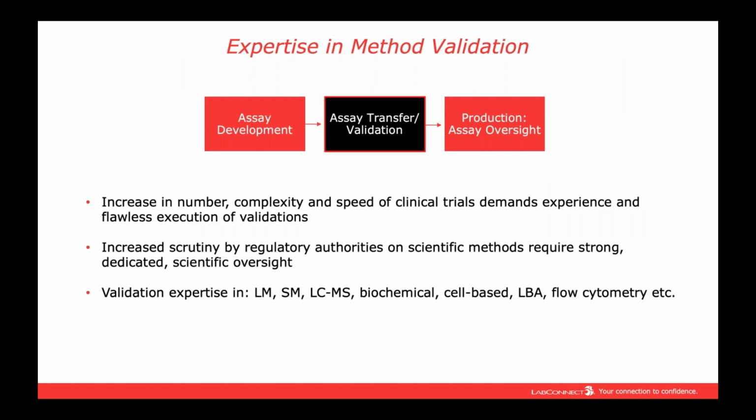This slide will highlight LabConnect's expertise in method validation. LabConnect scientific project managers provide a depth of expertise in method validation. This is critical as the industry evolves. And as the number of trials, complexity of the trials, and speed has increased, it demands the experience and flawless execution of validations.